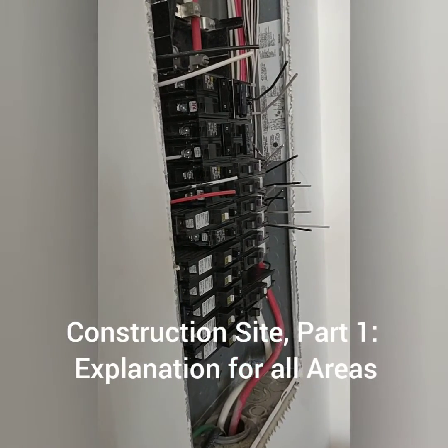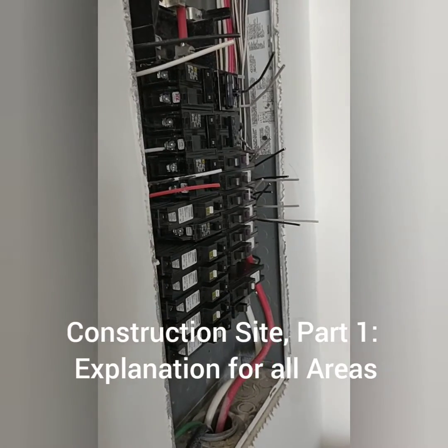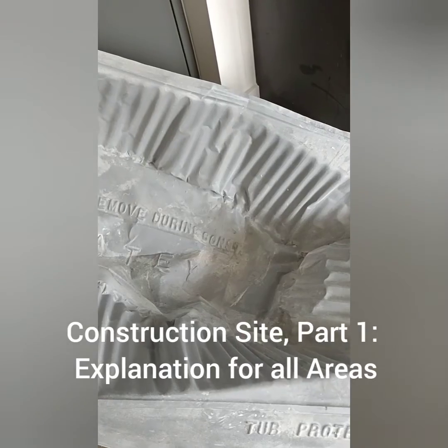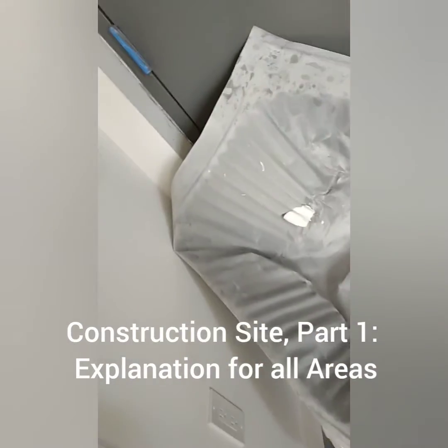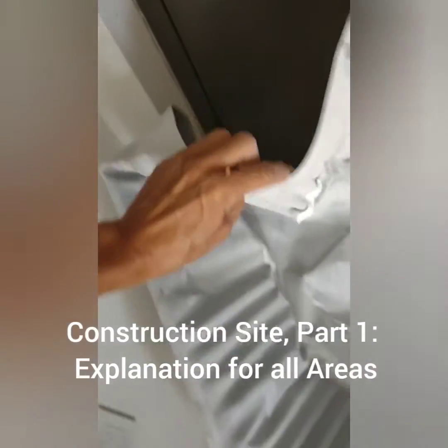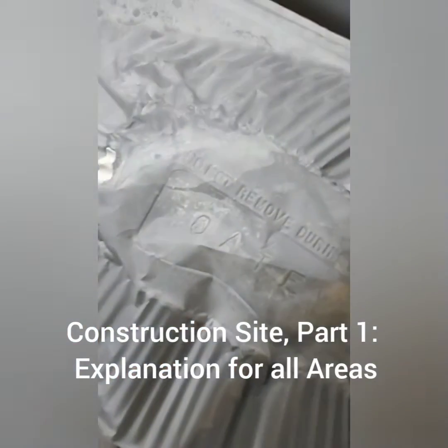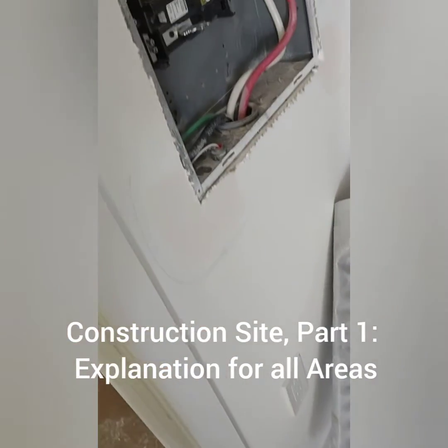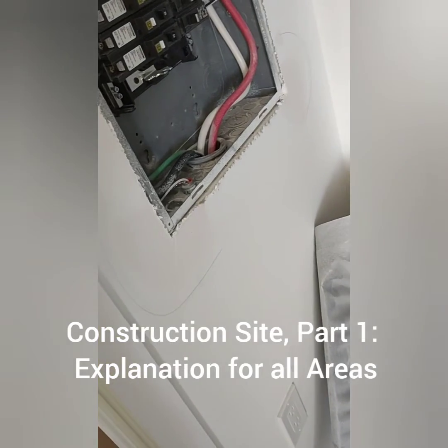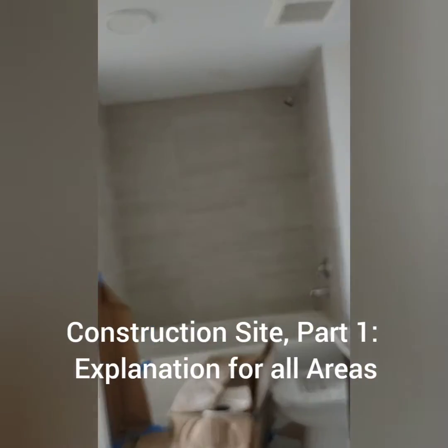We're not going to leave electric panels open like that. We start, we finish, and go to the next apartment. All right, this is an example of a not-needed tub cover, this type of plastic. Everything that's not needed, just to transport and not scratch and things like that, let's not use it.